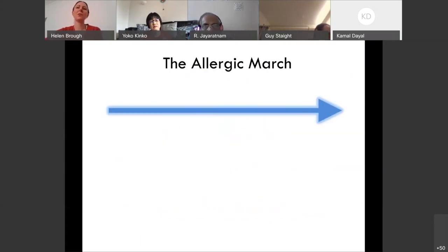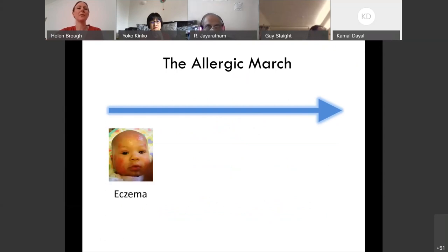So the allergic march is a concept which is essentially the idea that different allergic conditions are related. And not only are they related, as we know that eczema and food allergy are related and asthma and hay fever are related, but that one precedes the other, and that potentially this might be a way to prevent these allergies from developing. So this is the classic type of patient that I will see in my clinic, a child with early onset severe eczema, particularly around the face, looks very angry, might be a bit infected. We know that infected eczema is also a big risk factor for developing food allergy.